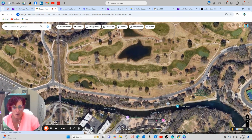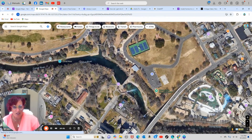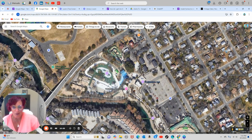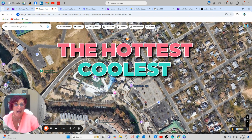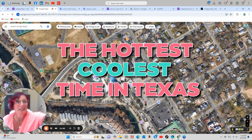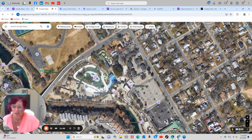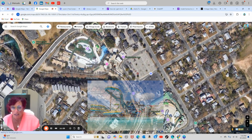So if doing the park thing, you can see here, look at the Comal River as it runs through New Braunfels, Texas, which is one of the craziest things. So now, as I'm panning over, I'm looking at Schlitterbahn. You know, the hottest, coolest time in Texas, Schlitterbahn. You know that one? So right here, you can see Schlitterbahn, the hottest, coolest time in Texas.